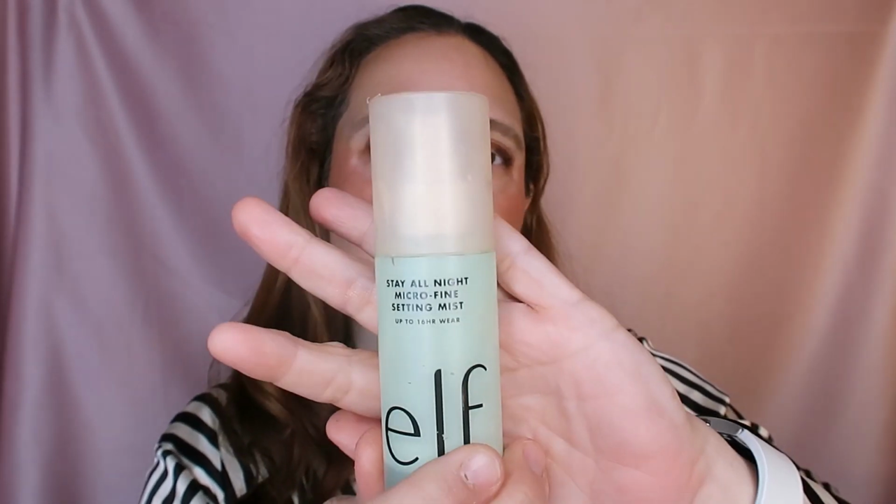We'll just add it here, and we'll use the e.l.f. setting mist only on this section to see if it helps, because here usually I touch it. I don't know why it wears off. This is so wet. Oh my god. This was the e.l.f. Stay All Night setting spray. You can see how much I like it.